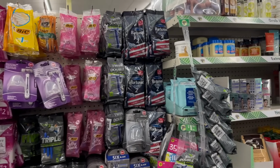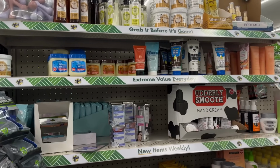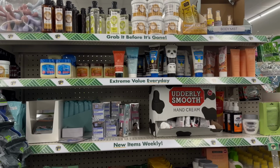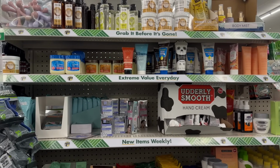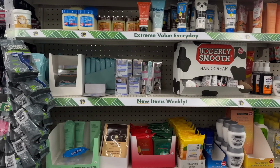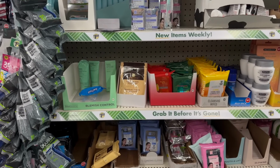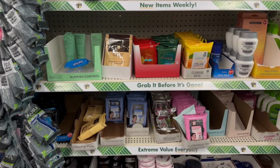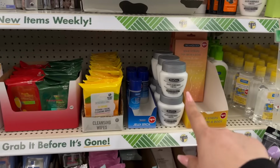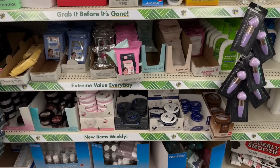Now over here is where you have all your different facial products. So we have a lot of body mist. You have petroleum jelly. You have lotions, different serums, facial wipes and masks. This stuff right here works so good, and it smells so, so good for $1.25. It makes your skin feel so nice.